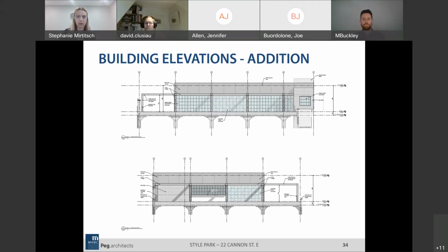Great, thanks, Mark. And I think if I can just add one more thing, just on the addition, in terms of the rooftop terrace, any landscaping or anything proposed for that area will be temporary and seasonal. So there's no permanent plantings or anything like that proposed for that area as well. Not sure, Mark, if you had anything you wanted to add. No, I think that covers it.